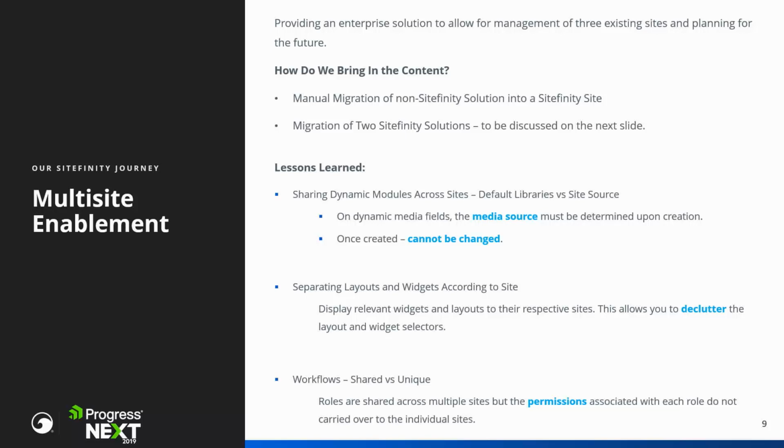But one thing that we did learn was that when you're using related media as part of those dynamic modules, there's a selection of the media library that takes place when you create the module. So once that selection is made, you can't change it within the admin. And this could be a problem if you select the media library that's only associated with the individual site and not the multi-site environment. If you do make that selection, then you can no longer access media from the different sites in the different environments. So it can be changed, not through the admin. It takes database changes that are a little bit complex, and that was a lesson learned.